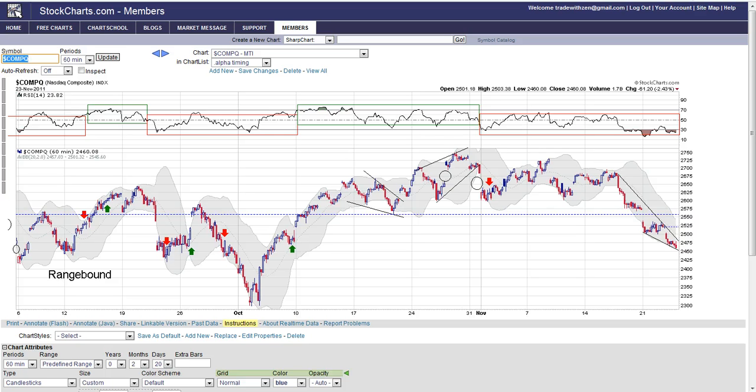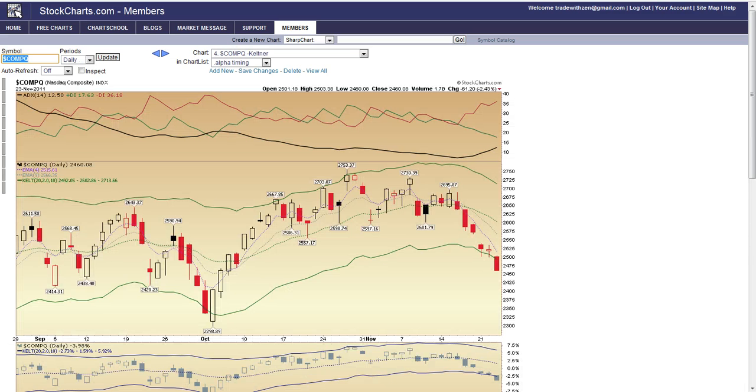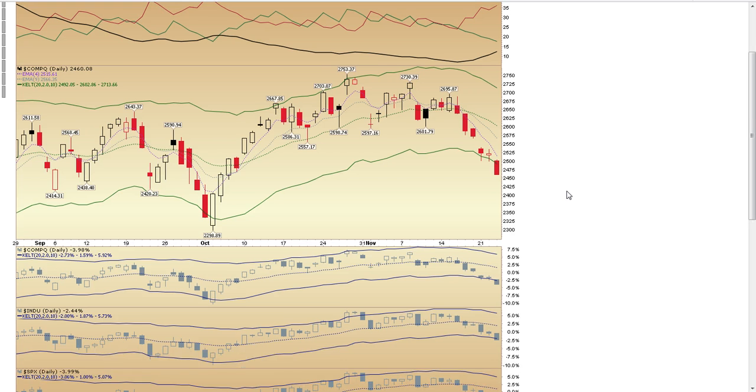So, obviously, right here we've got a bullish falling wedge, and we've got positive divergence on the RSI. That's one thing. Number two, you've got the 4-day EMA almost outside its lower Keltner channel. Generally, when the 4-day EMA is outside the lower channel, it indicates a time to pull back and a time that the market could rally.